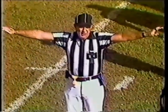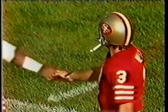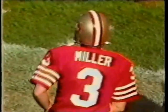Unsportsmanlike conduct, blocking after a fair catch. So that would be against Los Angeles. Look at Miller. What a job he's done. A 55 and a 53-yard kick this afternoon.